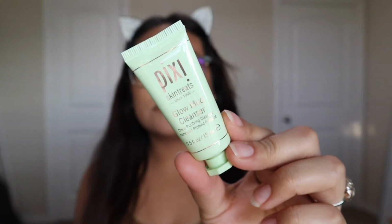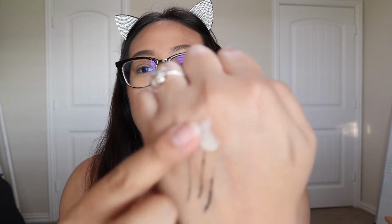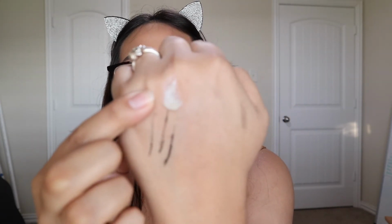The next thing that I'm really excited that I received is the Pixi Skin Treats Glow Mud Cleanser. This is definitely a good size to receive. I hate whenever I receive little foil packets of mud masks because you can generally tell within one use if you really like the mud mask or not. So this is what it looks like. It is another hydrating mud mask, so it doesn't feel drying or anything like that. And it smells really good too. I have heard really good things about Pixi skincare products, so I definitely want to dive into that brand and give them a try.